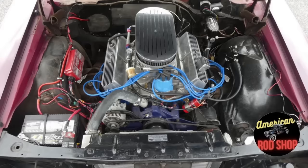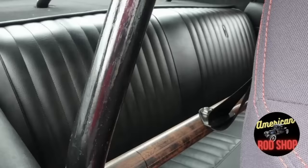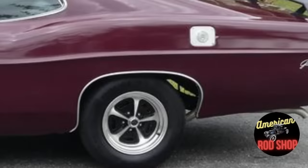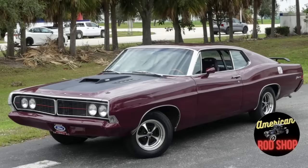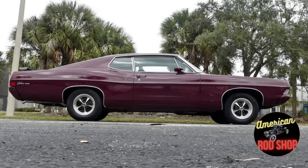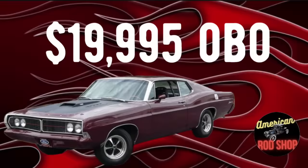The interior has black racing style bucket seats, a stock back seat, a roll bar, harnesses, and an engine control panel. Inside, you'll find a red carpet, new door panels, and dash. This car has too many features to list here, and it is a lot of car for not a lot of money. This vehicle is for sale at a dealership and is available for viewing by appointment only. Sellers are asking $19,995 for this 1968 Ford Galaxie 500 muscle car. And guys, you know, when they sell it at a dealership, the price is negotiable.